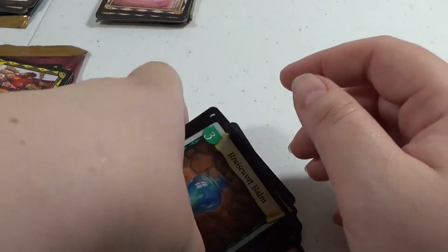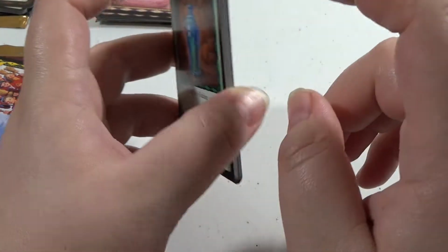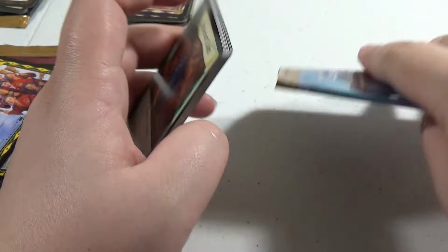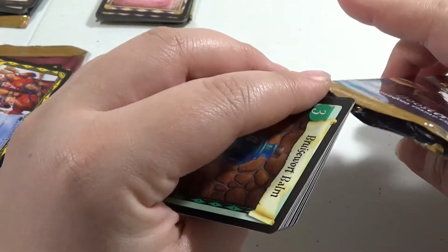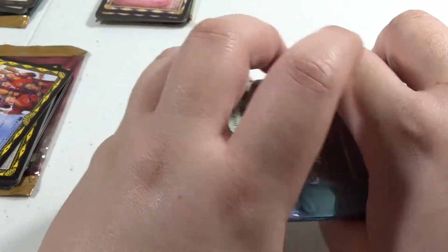Alright guys, so that is our first half of our boosters, and we will have a look in another video at the second half of our boosters.